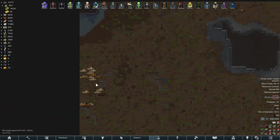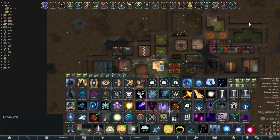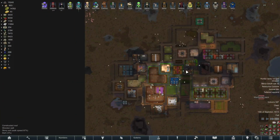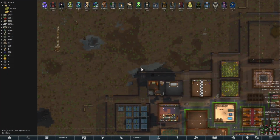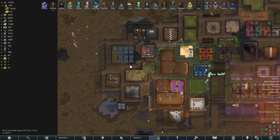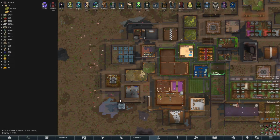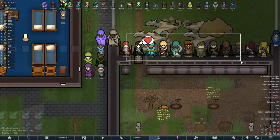What is this? Man-hunting mega sloths. 22 of them. Okay. Are they even going to come to the front door? Are we going to have to go out and get them like we usually have to? Animals don't like to come in the front door. I guess we'll wait and see. At least it's just manhunters, though. Looks like they're starting to break off and lose interest. Yeah, we're going to have to go get them. I hate this.